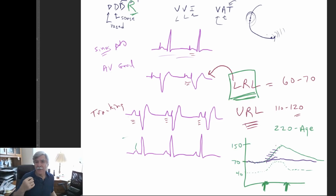Now, the sensors have evolved, and you don't always have vibration sensors. Now they have a chip called an accelerometer. When you move, this little chip inside the can senses that motion and feeds into a circuit that can determine what the patient's activity is. So when somebody is running, being vigorous, it'll drive the rate higher than if you're just leisurely walking around the block, looking at the leaves this time of year. The upper sensor rate will vary depending upon the patient's activity. That's what rate adaptive, rate responsive pacing is, and that's the R, the fourth letter.